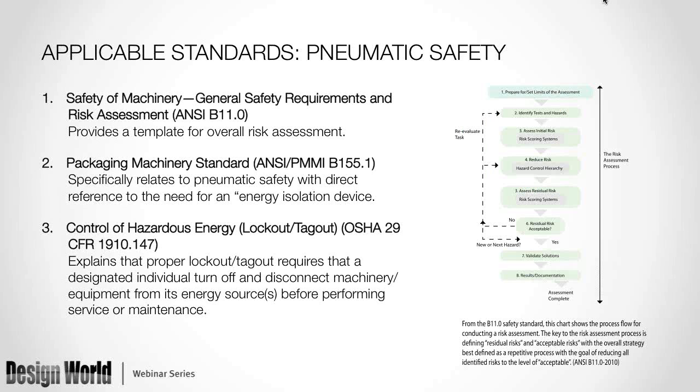Here we can see 3 safety standards that apply to pneumatic safety. The first one, ANSI B11.0, Safety of Machinery, General Safety Requirements, and Risk Assessment, is fairly general in nature.